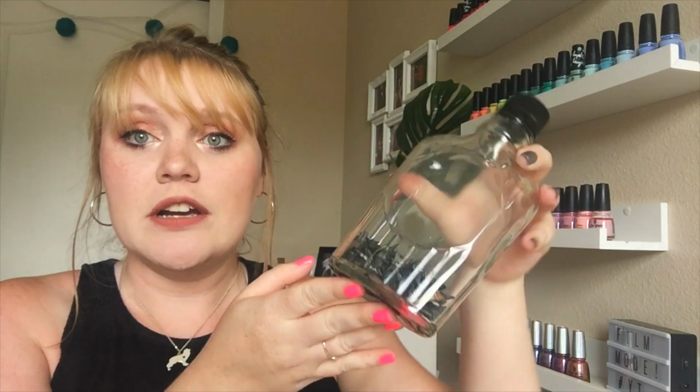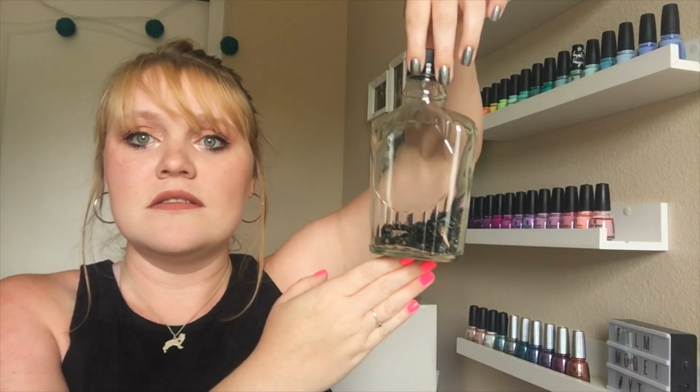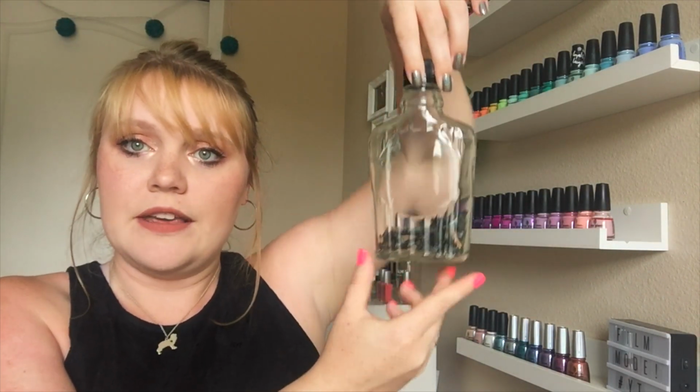Okay, so for my shark teeth, I store them in a maple syrup jar. Oh, there, you guys can kind of see. I have a decent amount. There's no glare there. So it fills up to about here.